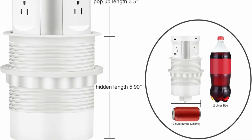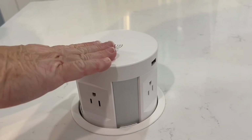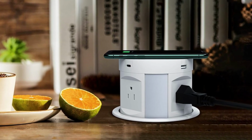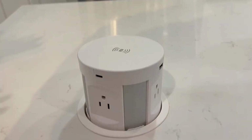Installation is simple. Cut a 4.7 inch hole and secure it from underneath. The spring-loaded mechanism allows the unit to pop up when needed and retract flush when not in use, maintaining a clean, modern countertop appearance. The wireless charger works whether extended or retracted for added convenience.